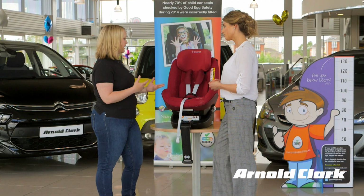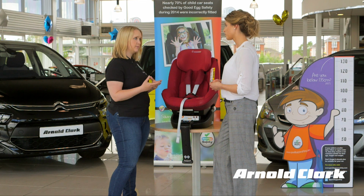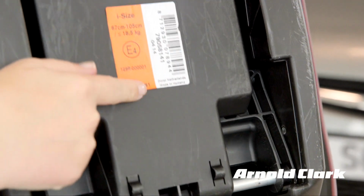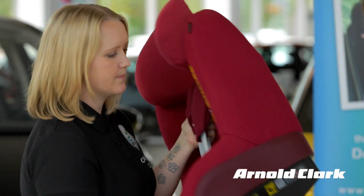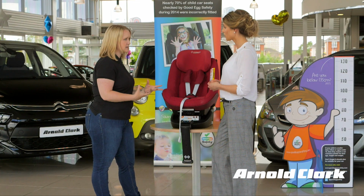It's quite clear that you have to rear face up to 15 months, which is clearly labelled, and that's a legal requirement. And the seats all have height limits as well. So if we turn this one around, you can have a look on the bottom here that it quite clearly says that this seat is suitable up to 105 centimetres. Now, there is still a weight limit, however, that's individual to the particular child seat, and again, will be really clearly labelled on the seat.